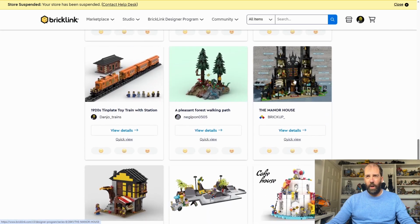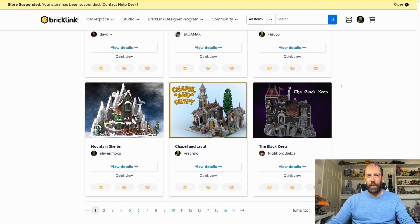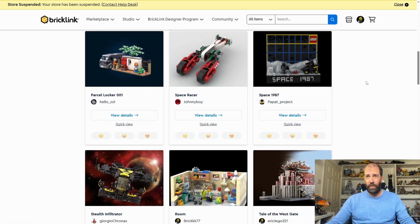Scroll back round through. You've got a nice manor house that really takes my eye there. You've got a pleasant forest walking path. Okay, let's have a look at some of these that really caught my eye. The mountain shelter. I'm sure that was in one of the previous series, so that's been resubmitted again. It's obviously not successful so far. I think it might have been in series 6 or maybe series 7, that one. So that's good to see it getting submitted again. Maybe it gets lucky second time round.